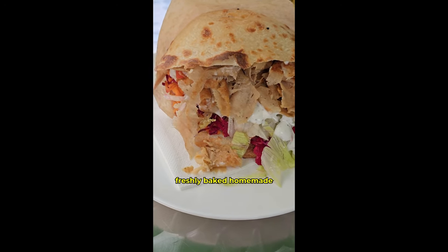Food Star in Zug. The good things first: freshly baked homemade bread and excellent yogurt sauce. Now to the bad part: the meat from the factory had no flavor at all, and the cocktail sauce as well didn't have a lot of taste. Quite a standard kebab except for the freshly baked bread. I will give this one a 5.8 out of 10.